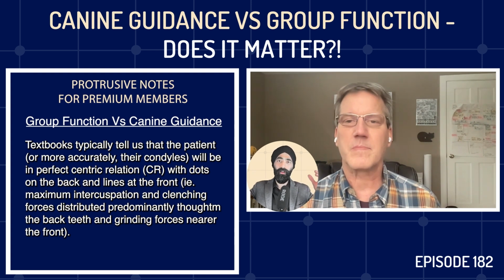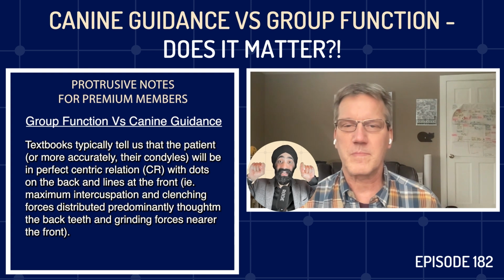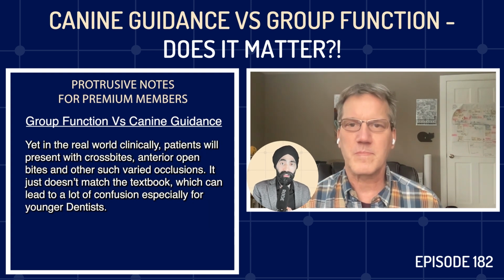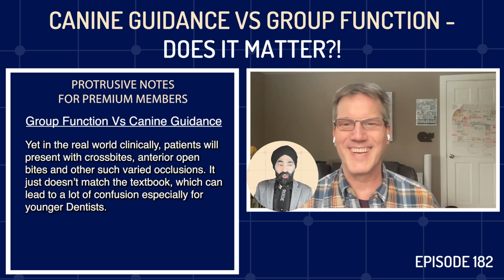back, lines at the front, the cuspid guidance, and everything, the condyles being fully seated and everything touching together, i.e. the patients are fully and beautifully equilibrated into centric relation. But when you go in the clinic or the real world, my patients have anterior open bites, cross bites, all sorts of, a word you don't like, interferences, and we'll go into that actually. And it just didn't match.